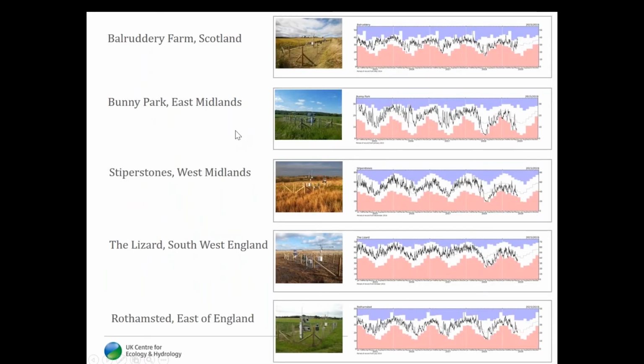So here's an example of some of the data and little pictures of some of the sites from Scotland through the Midlands, southwest and east of England. And this is the soil moisture volumetric water content, so a percentage of the soils that are estimated as being saturated with water. And you can see the differences in variability and how we can use this data.